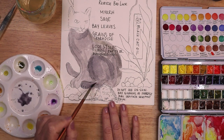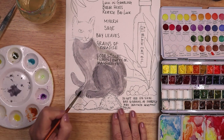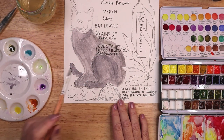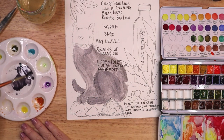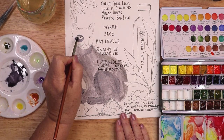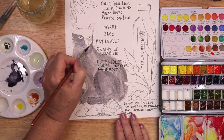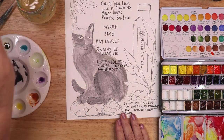The next ingredient is sage. Sage is a powerful magical herb which has been used for hundreds of years as a cleansing and purifying herb. Its magical energies make it a great choice for protection spells, and it's also powerful when used in money and abundance spells. Sage is used to ward off evil and cleanse a space, a person, or items.